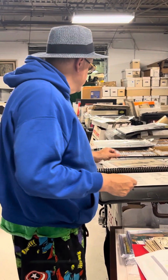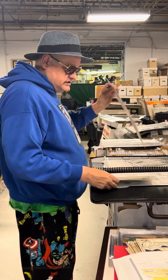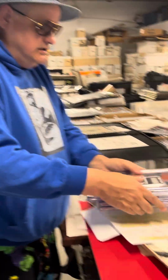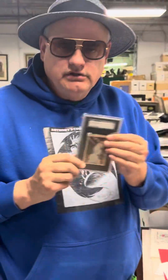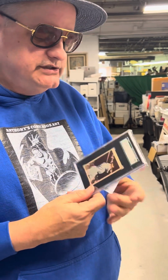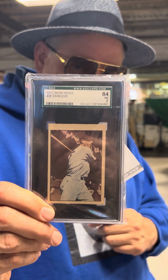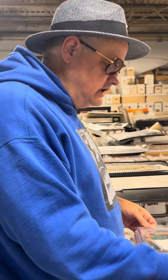All right. So there's some other stuff that I'm going through. Chat, instead of art, let's do this other deal that just came in. So if you're a baseball fan, I got a Joe DiMaggio from 1952. Burke Ross Joe DiMaggio. Look at that. A 7. Going to start this on eBay at $2,000.